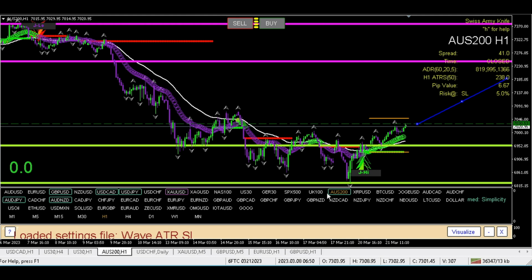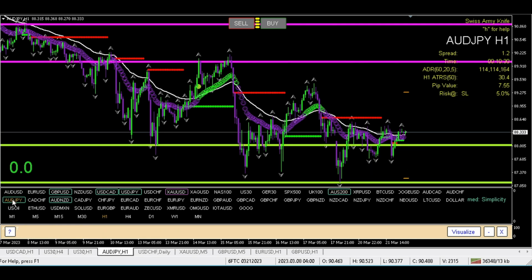So notice how much USD and how much Australian is on this board. Again, I'll say again and again, you cannot be over leveraged per currency. So please pick and choose. Maybe consider not being in every single one of these.